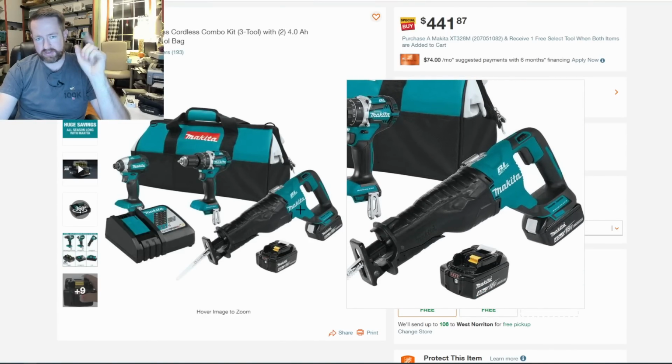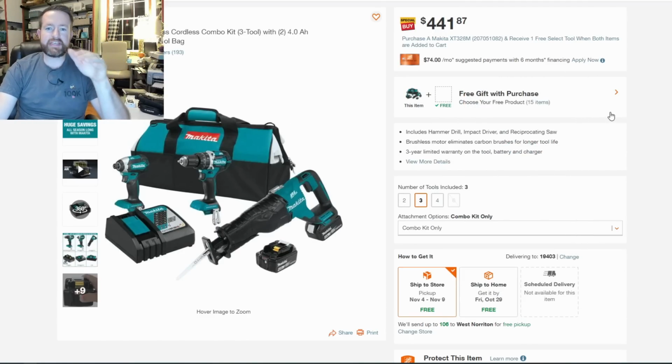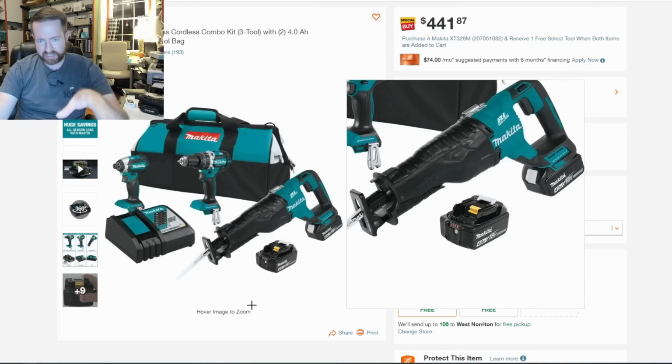Makita only has one model of 18-volt brushless recip. Otherwise, you've got to go to the 2-battery 36-volt model. So this one's $441. All the free gifts are the same as the other two, except you're going to pay more because your base price for the combo kit's higher. So you really only want to go with this one if you want to keep all the tools and you want to get that recip saw.